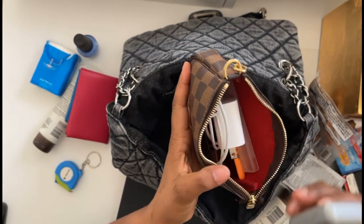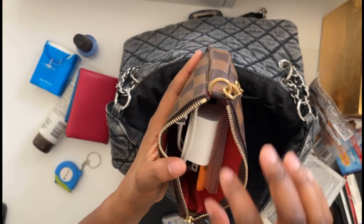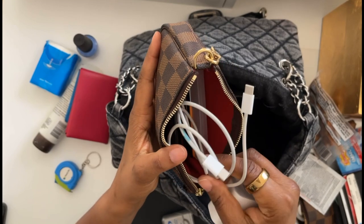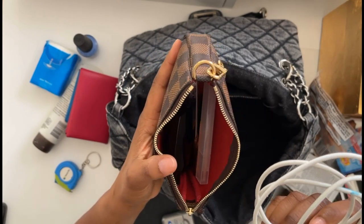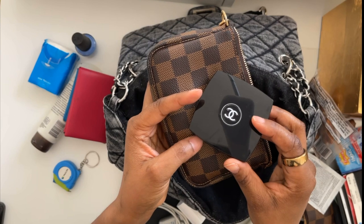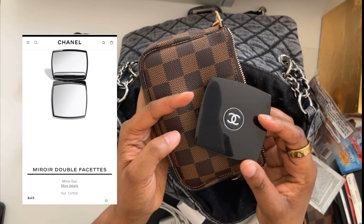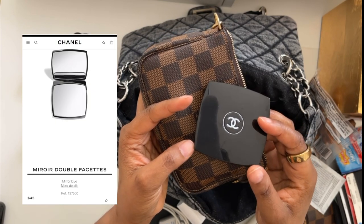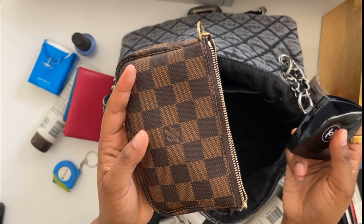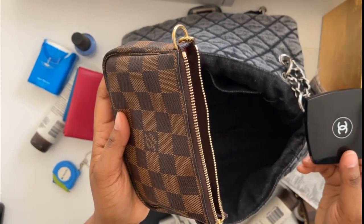But right now, this is my catch-all. What I have in here: some dental floss, nothing fancy about that. I have a charger to charge my phone, and it looks like I just have my cords for my iPad mini, so I have this in here. I have my Chanel mirror. Love this, love this, love this. I will pop it here. Really cute gift, it's a mirror. For your good girlfriends or for yourself. I think they had them in different colors. I just have the black one. Carry this everywhere.